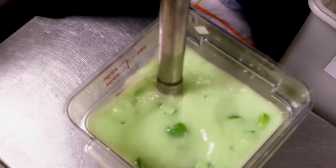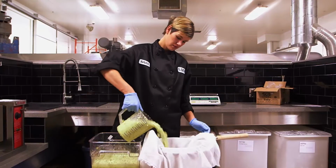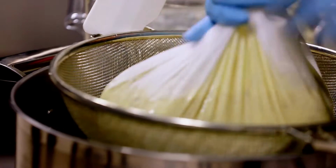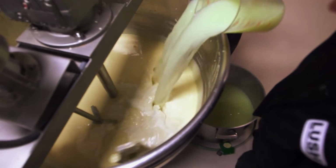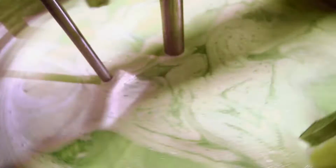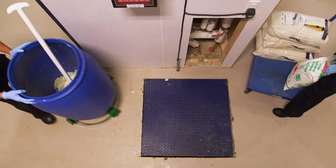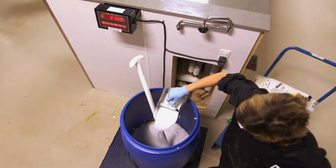The lime vodka extract is blended by this giant hand mixer. Then it's strained to catch any pulp. Then it's transferred to a mixer. The final ingredient is a top-secret mix of essential oils, which get blended together at Lush's UK headquarters. After cooling overnight, this blend is ready for some seasoning.